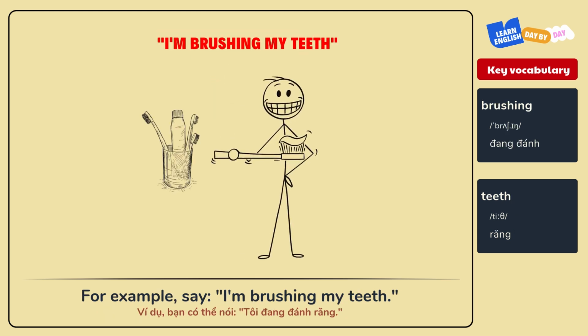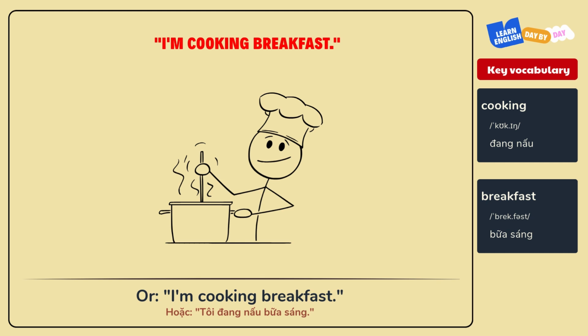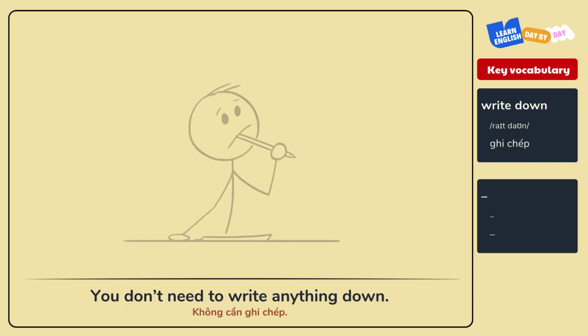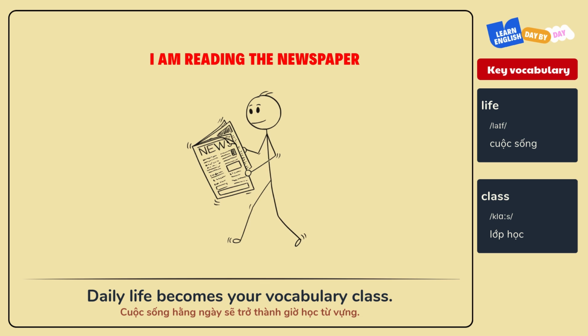For example, say, I'm brushing my teeth, or I'm washing my face, or I'm cooking breakfast. You don't need to memorize. You don't need to write anything down. Just describe your actions in English. Daily life becomes your vocabulary class.